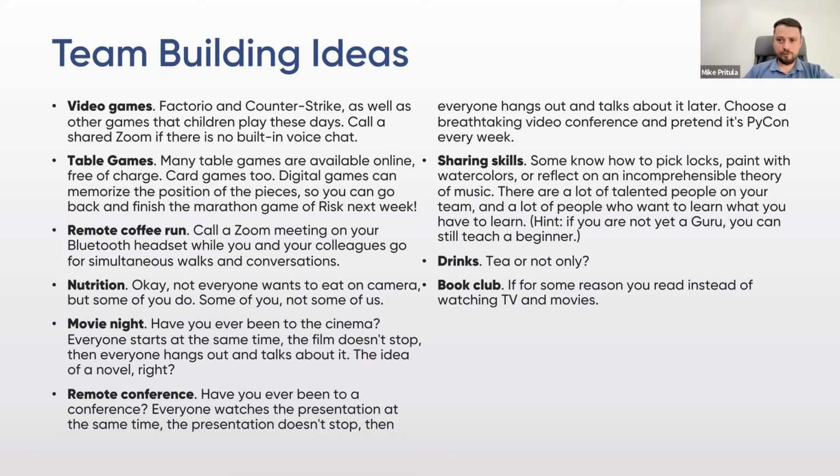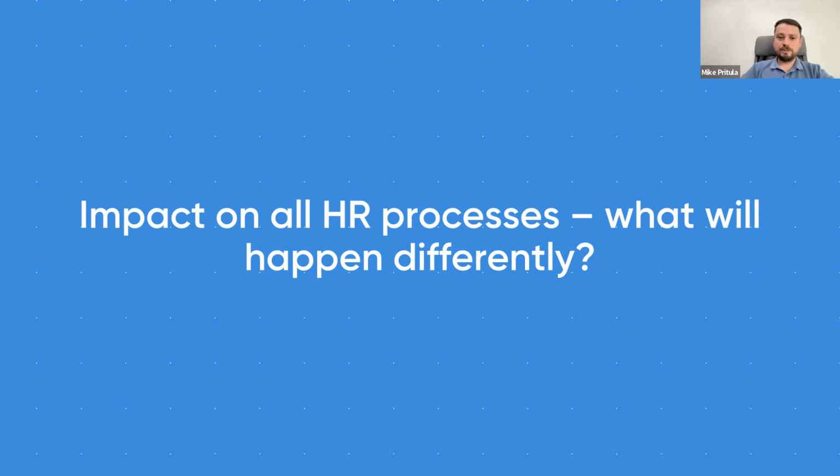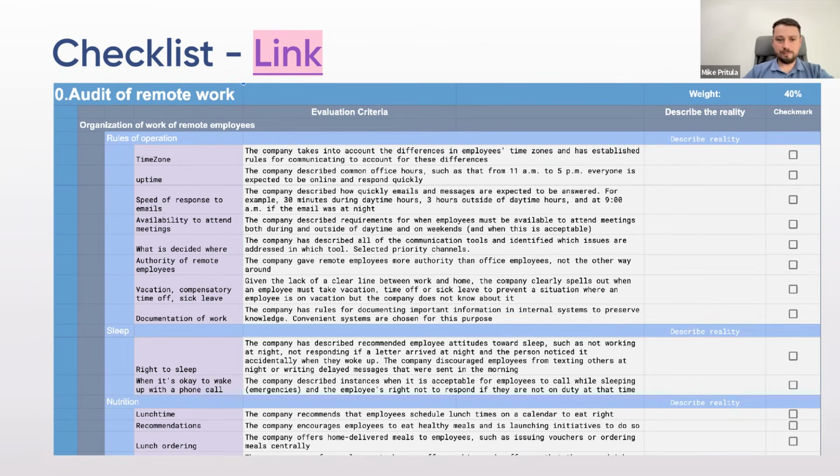Next, the impact on the process is that it will be different. In this presentation, there will be a checklist that I've specially prepared. It's actually quite large. This is what it looks like. You'll be able to copy it for yourself. It consists of a separate checklist for preparing for remote work called Section 0. Here's what's purely about remote work.